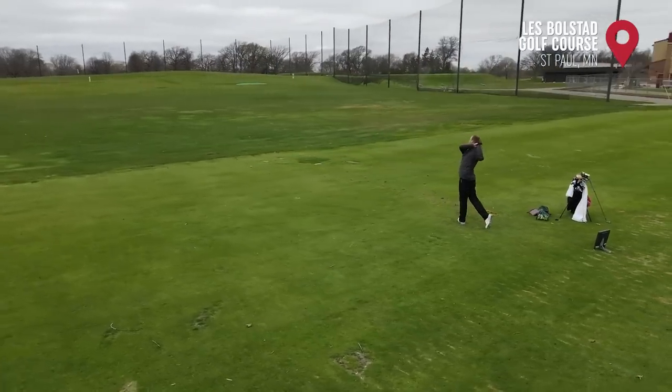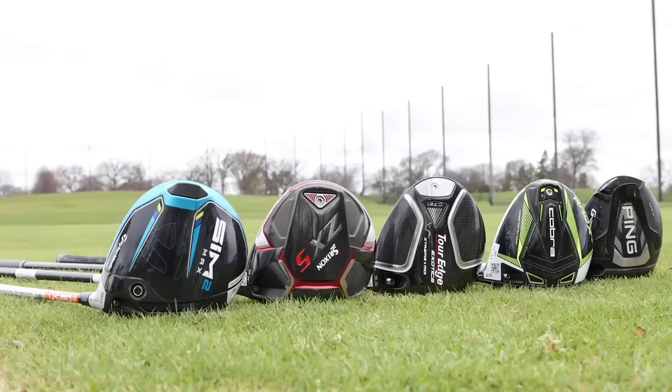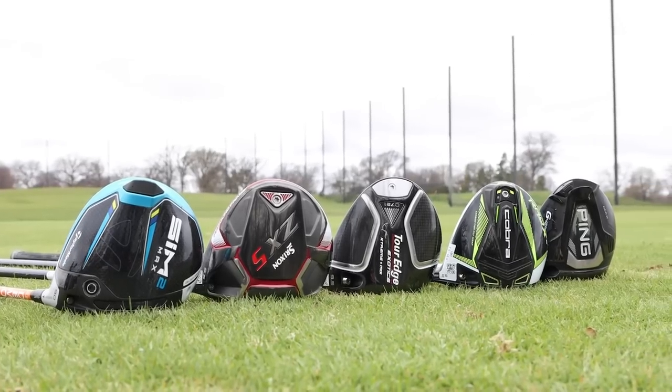We've got 5 drivers all released in 2021. High MOI, great forgiveness. We're gonna test them out and see how they compare.